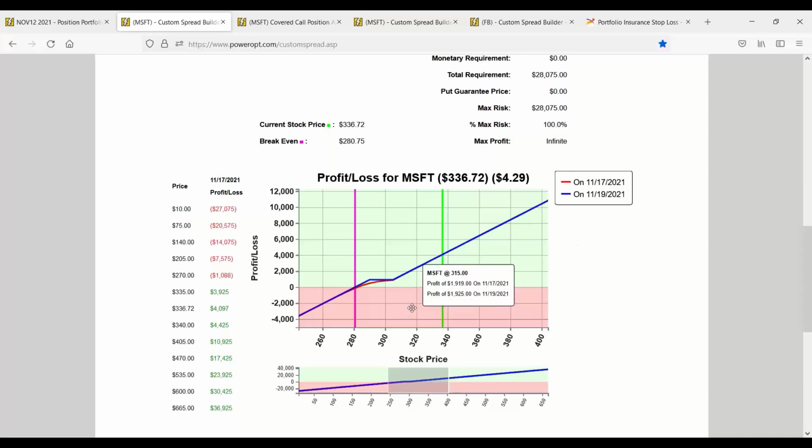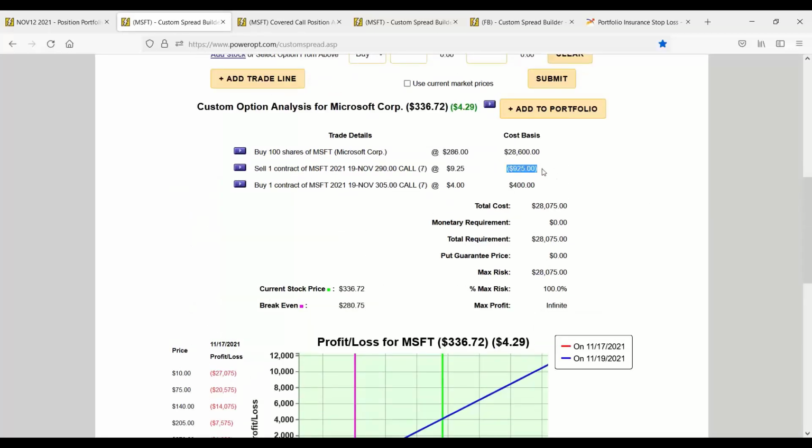Am I still risking being assigned at 290? Yes, but now I have the right to buy the stock at 305 if there's a large run. I leave the upside open for more potential profit. That is a consideration, but you will be lowering the initial premium that you took in. It is an alternative that can be used to covered calls. And this is something that I would consider in the situation that Pierre was in.